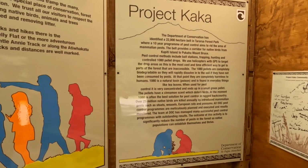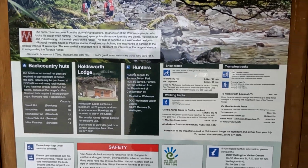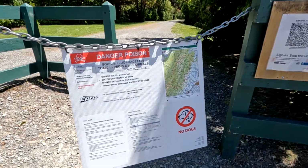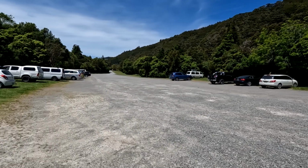Forest Park. Near the start of the track you'll find more information about the tramping tracks, huts and potential hazards and warnings, so make sure you read them before setting off. Also remember to lock your vehicles and take any valuables with you.